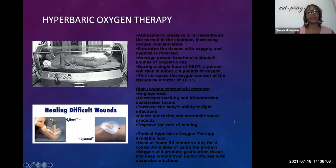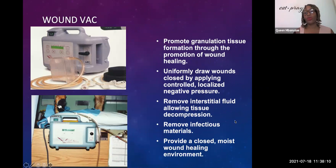Next slide. We often use something called a wound vac, which is a sponge hooked up to a suction device that helps fill in the wound. It also takes some of the fluid out of the wound to help these wounds to heal. Next slide.